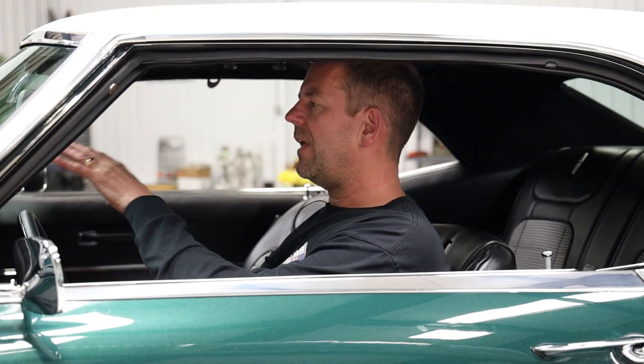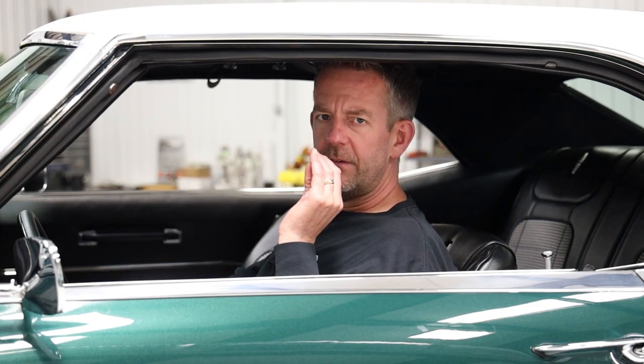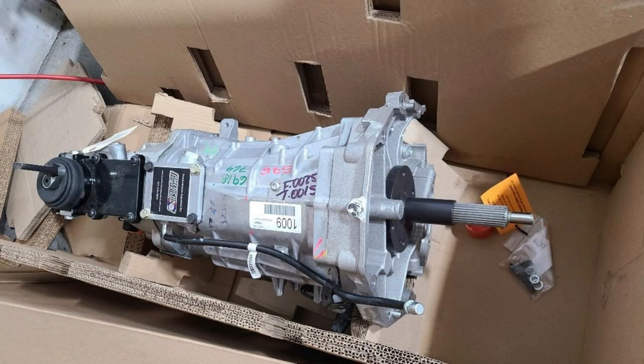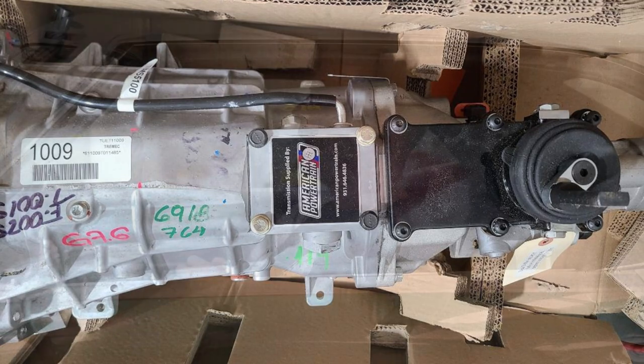It sounds spectacular. Now, once you have all that power, you got all your cooling, you got the sound, you need the transmission and the clutch to back up that power. So once again, we stepped up and we purchased a brand new T56 Magnum 6-speed, not a 5-speed, but a 6-speed transmission. We bought this from American Powertrain. They give you the entire kit, including an upgraded crossmember. We installed it all. It works absolutely beautiful.